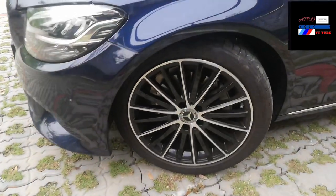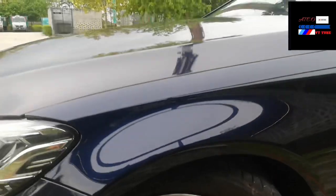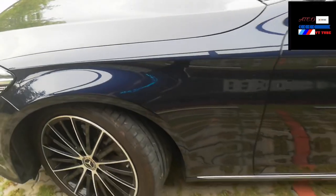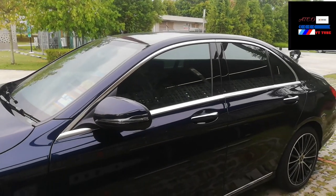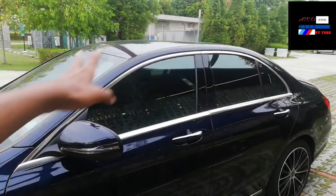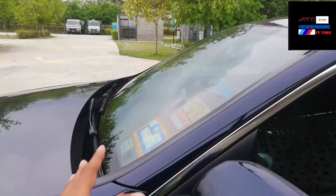Okay. So this one uses Bridgestone Turanza tires. Run flat, of course. Premium cars should have it. And then, okay, the cool feature of this car is, of course, the roofline. Why I'm telling this is, look at the roofline. How clean and how slopey is this? It's truly amazing to look at.